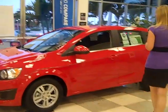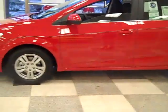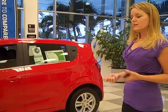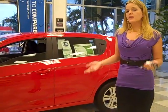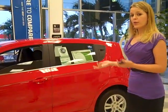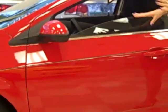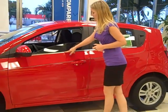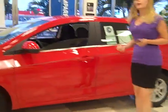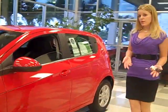Now, taking a look over here, I want you to notice how far apart the wheels are. What they call this is a wheels-to-the-corner design, and basically it's giving the car a more youthful and spirited look, but at the same time a better ride and better handling. Coming over here, you can see that they definitely paid a lot of attention to detail in the aerodynamics. We've incorporated a chrome belt line, which gives it a more upscale and sophisticated look, and at the same time, we're competing with more upscale luxury vehicles.